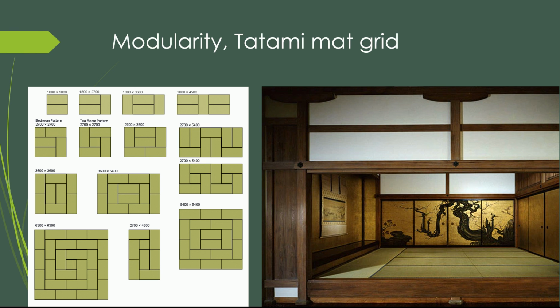Was there a question? What about the ones in the middle? Hold on. Sorry, that's a little small. Where are you looking? Bottom, in the middle. Here? There you go. Another one. Here? Middle. That's a half tatami. That's 3 by 3. So you see the half tatami occur again right here. See the one that's a bedroom pattern? Yeah. So this is 1, 2, 3, 4 and a half.